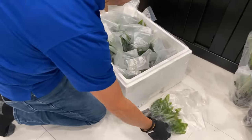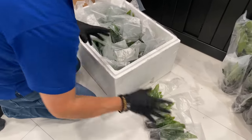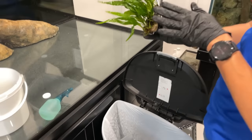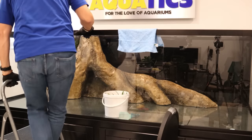I want to create contrast by using different leaf shapes, and these are broad. Those are much more narrow. Is that the same Java fern? It is the same Java fern. It's much narrower leaf. So this is going to be on the top. I like the way that looks.